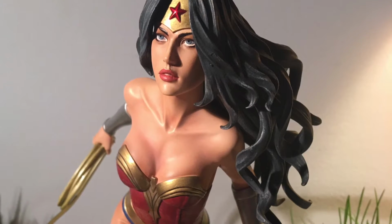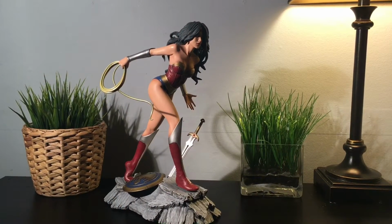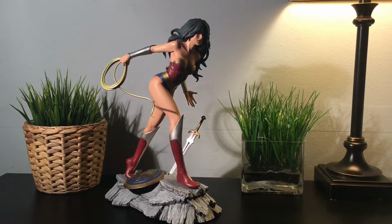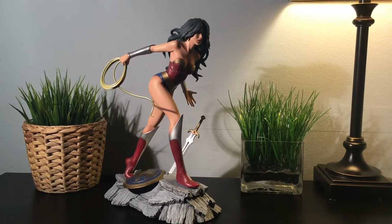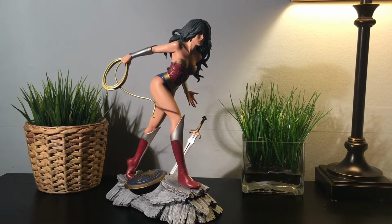So today we're gonna be taking a look at Yamato USA's Fantasy Figure Gallery line of Wonder Woman. Now this is a very interesting line. The way Yamato USA is marketing these figures is basically fantasy made reality, and it's pretty interesting, like something that you would come up with in a dream.